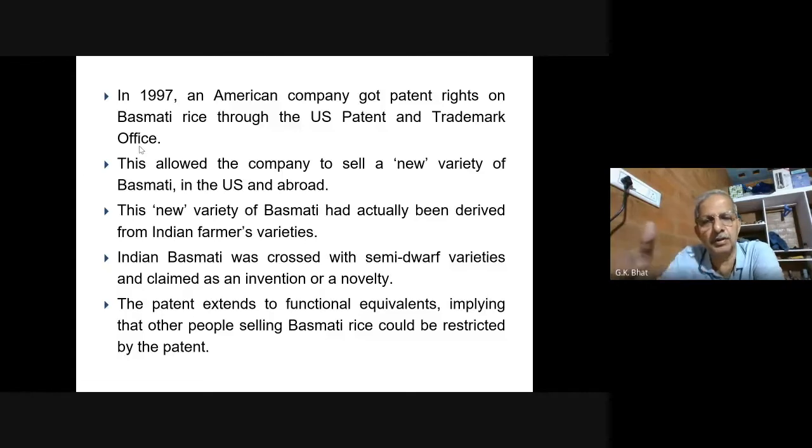Only because of our basmati varieties, they just developed it and they're telling that we got the patent and you should give charges to us. Indian basmati was crossed with semi-dwarf varieties and claimed as an invention or a novelty. Do you agree with regard to this? Do you agree that a basmati patent can be given to an American company? When you have been using this since time immemorial, are you ready to allow the company to get the patent, and tomorrow are you ready to pay for that?